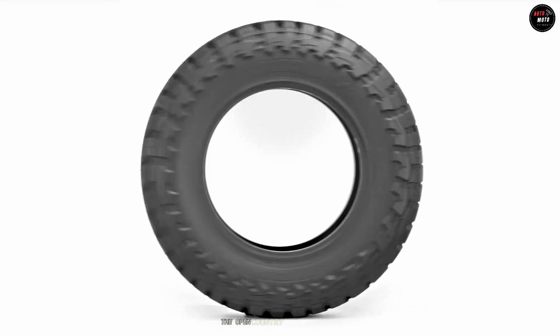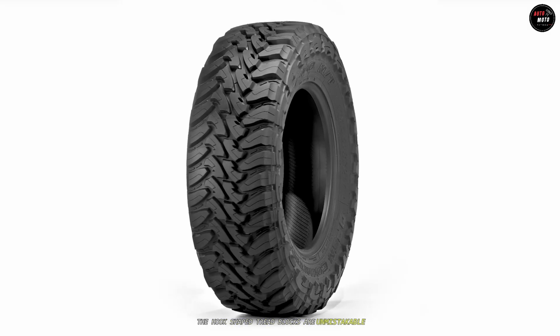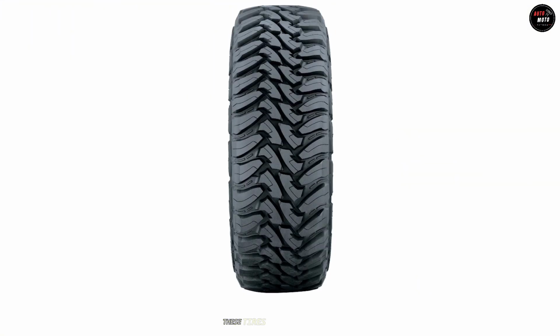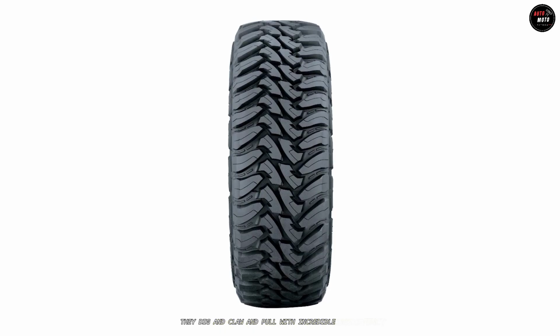Visually, the Open Country M/T is a classic. The hook-shaped tread blocks are unmistakable, and they are designed for one thing: traction. In the mud, these tires are just relentless. They dig and claw and pull with incredible consistency.